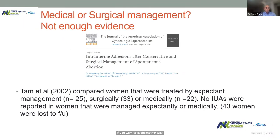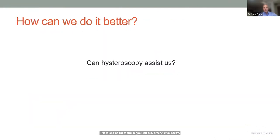Another way to try to prevent adhesions is maybe treating miscarriages medically. However, there's not a lot of data on this subject. We found very few studies that actually compare medical and surgical abortion in terms of adhesions. This is one of them. And as you can see, it's a very small study with a lot of patients that were lost to follow-up. So the question is, how can we do it better? And can hysteroscopy assist us?